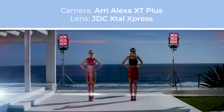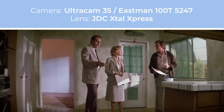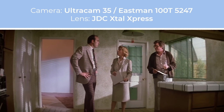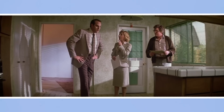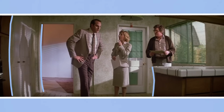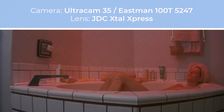But what they lack in practicality, they more than make up for with their interesting production of images. They produce what I'd call quite a heavily vintage anamorphic look. This means they have quite a bit of distortion at the edges of the frame, especially at wider focal lengths, which will lead to straight lines such as door frames bending. They also have heavy fall-off around the edges of the images.